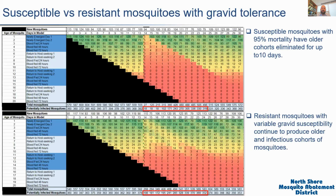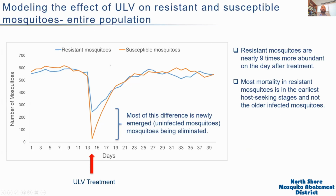We can look at this a little finer, maybe more graphically. This is the same data, but displayed on a typical line graph. Your susceptible mosquitoes are well controlled if your treatment is on day 14, and then you see a rebuilding of the population. Resistant mosquitoes seem to be not so poorly controlled. It seems like it's almost as good. The problem is that the difference between susceptible and resistant is almost completely made up of newly emerged uninfected mosquitoes, not the part of the population that's the most important if you're looking at a public health intervention.